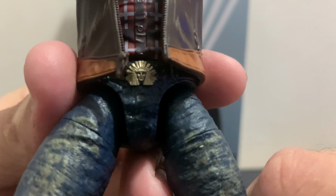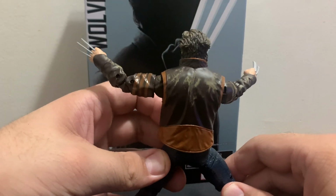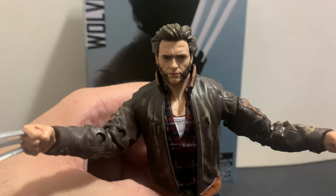I really like that. I don't know, looks like an Indian chief on his belt buckle. That actually looks pretty cool. And then he has the normal brown boots. So really like that. And then here's a back shot. Yeah, so this jacket looks pretty good. I really like this. So like I said, there's the last final look of Wolverine.